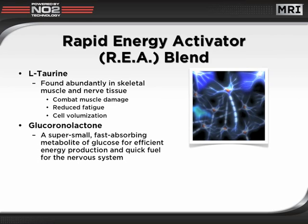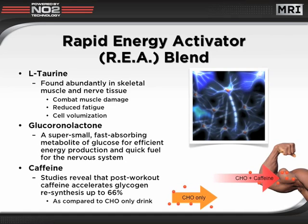Glucuronolactone is added to deliver a rapidly available source of fuel for muscle, the brain, and central nervous system. Although caffeine is well noted for its benefits for supporting mental acuity and strong muscle contractions, it may also play a key role in post-workout glycogen resynthesis. Studies reveal that a post-workout caffeine plus carbohydrate drink accelerates glycogen resynthesis up to 66% faster than a carbohydrate-only drink, and this reveals the advanced potential of NO2 Charger to drive fast and efficient post-workout recovery.